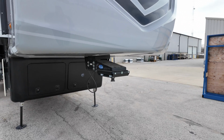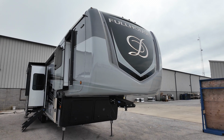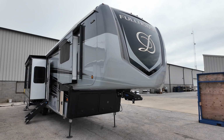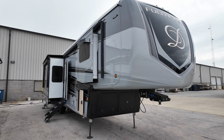They also obviously have the fully painted front cap to match the rest of it. You're also going to have, I don't know where I was going with that. Oh, metal wrapped awning. So that's something a little bit different too. So again, a little bit higher end finish, more of a full house, full time top application.